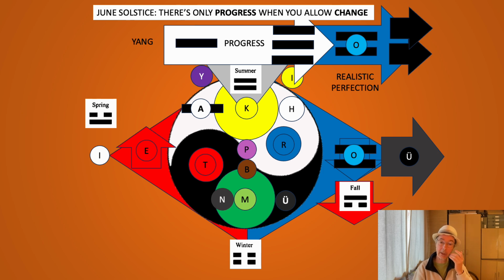But you don't need that heavenly projection. It's a direction at first, but you need a realistic goal. The realistic goal is symbolized by the letter O, and that's the realistic perfection. So you have the perfection of what you can do at this point. So that's the letter O.